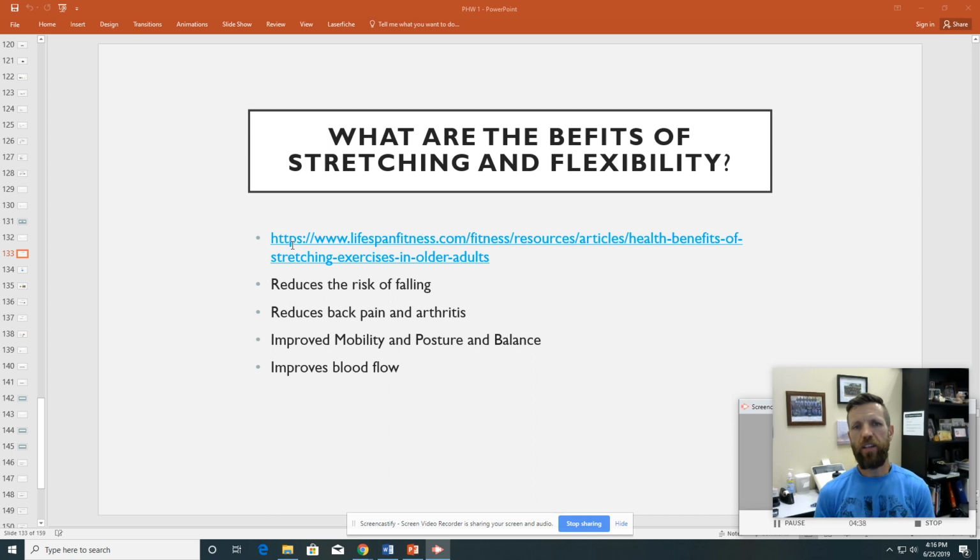So next, we need to talk about the benefits. Forgive my spelling error right there. The benefits to stretching and flexibility. I've linked you to this resource, lifespanfitness.com, which is an incredible article about how flexibility matters to older adults and the importance of that. But number one, it will immediately start reducing your risk of falling. Again, falling really becomes a problem at age 65, where it takes over as the number one cause of death. Number two thing here, though, is it reduces back pain and arthritis.